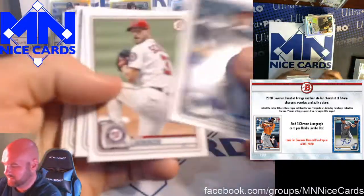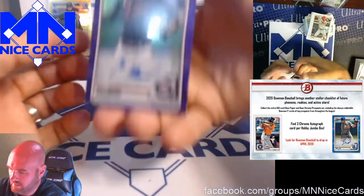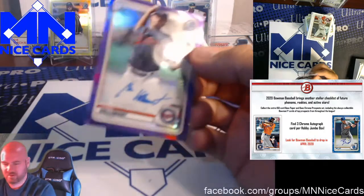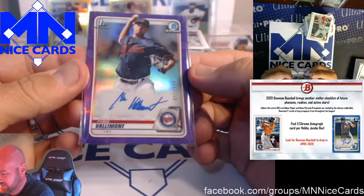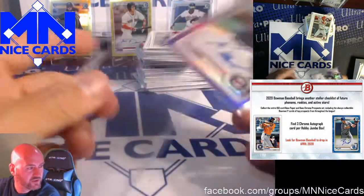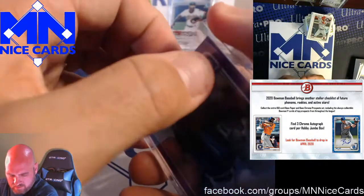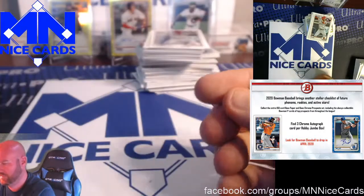All right, let's go here. What is this? Purple auto for the Twins. Going to Andy. Chris Valamont. Andy picking up a PC auto here for the Twins. Numbered to 250.